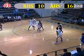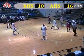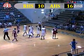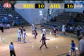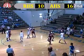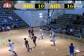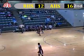And that one's stolen. And then stolen back. And now foul is called. And that foul is going to go against William of Augusta. They get the ball in. That's easy money right there for Dylan Shelton. 16-12.